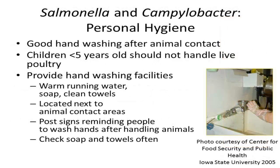In addition to food safety, good hygiene practices associated with animal contact, especially hand washing, are an important component of avoiding infection with both Salmonella and Campylobacter. Make sure to wash your hands after handling animals, specifically in regard to poultry. It is important not to allow children under 5 or people with weak immune systems to handle live poultry. Live poultry and their equipment should be kept outside of the house.